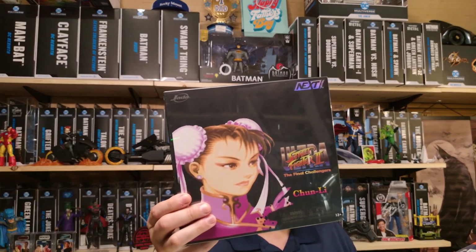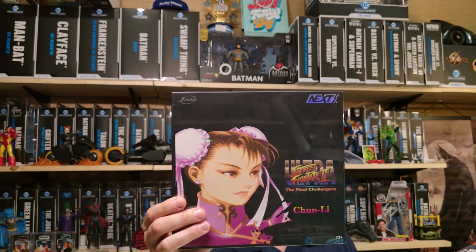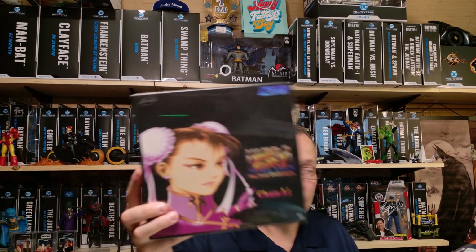A couple of pre-orders I got actually came a lot quicker than I thought they would. Also, some SDCC exclusives from GI Joe Toys. We did get our Chun-Li, the pink, the Player 2 version. The official Player 2 version, not the red version that Target had. But that's pretty cool to have that one.